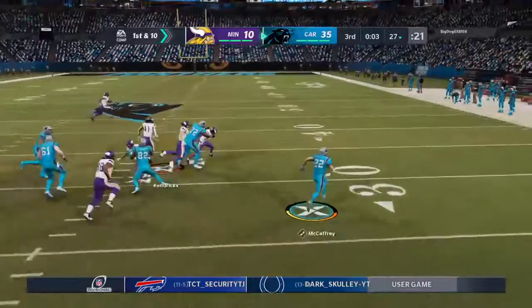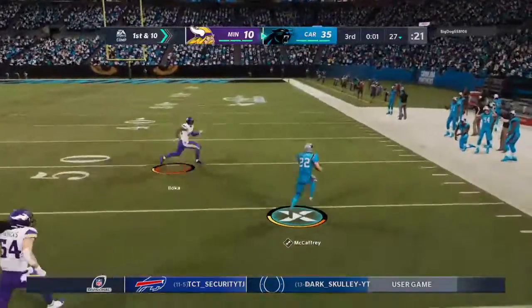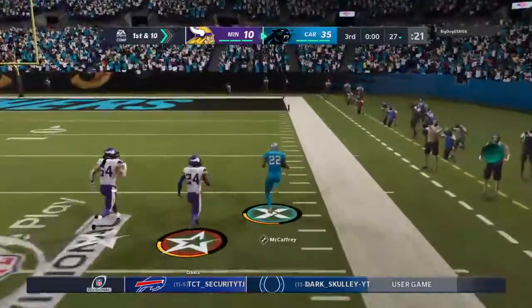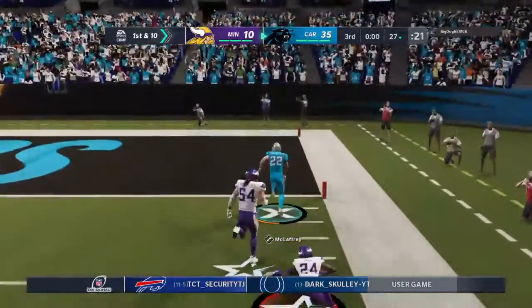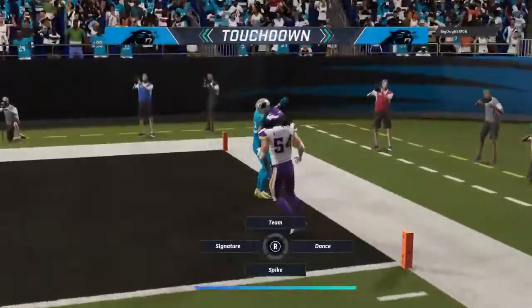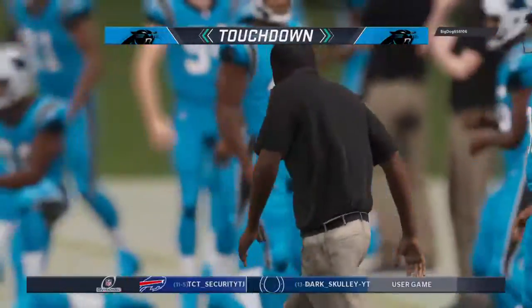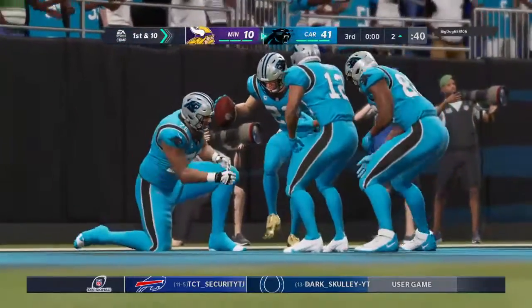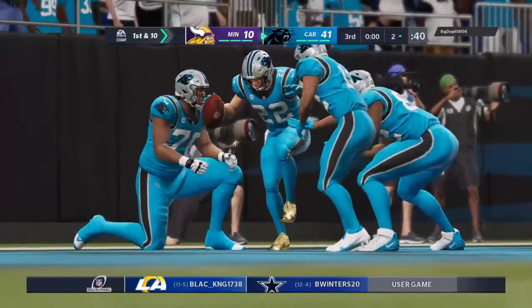The drive begins with a run by McCaffrey. He'll have a first down past the 40. Fighting through, and he's got space. The 20, 10, touchdown, Carolina. Christian McCaffrey, his second touchdown of the night. And the Panthers have got it on cruise control.